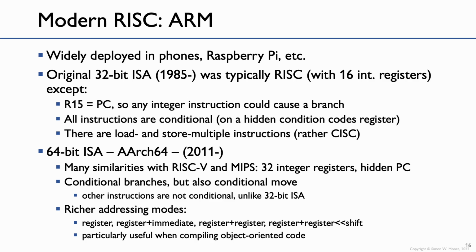Actually, comparatively late, really, ARM introduced a 64-bit instruction set. So that's only about, back in 2011, so 9 years old. It's got many similarities with MIPS and RISC-V and so on. It's got 32 integer registers. It's got a hidden program counter, unlike the original 32-bit ARM instruction set. It's got conditional branches, but also a conditional move instruction. And then all the other instructions are not conditional, unlike the 32-bit instruction set.